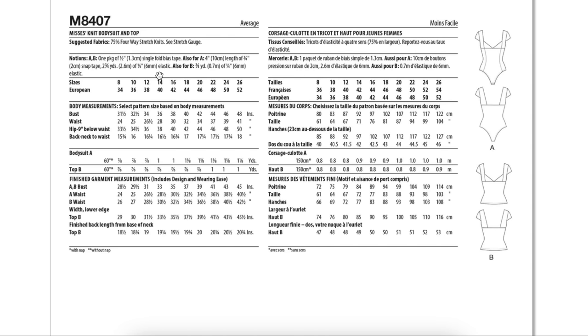I don't know how she's doing the bias binding. Oh, single fold bias tape, one package of woven single fold bias tape? No, you should be doing fold over elastic, or at most, right? Or just, I don't know about this. I think a lot of people are going to be, can you do a package of woven bias tape? Yeah, she's not even using self bias. I don't know about that.